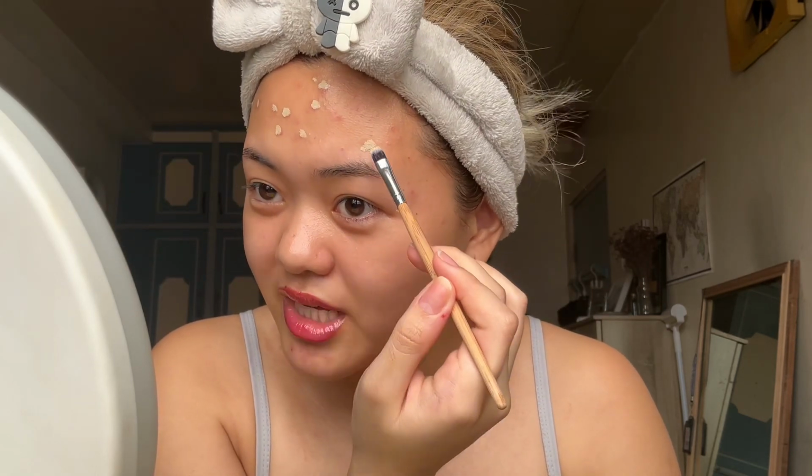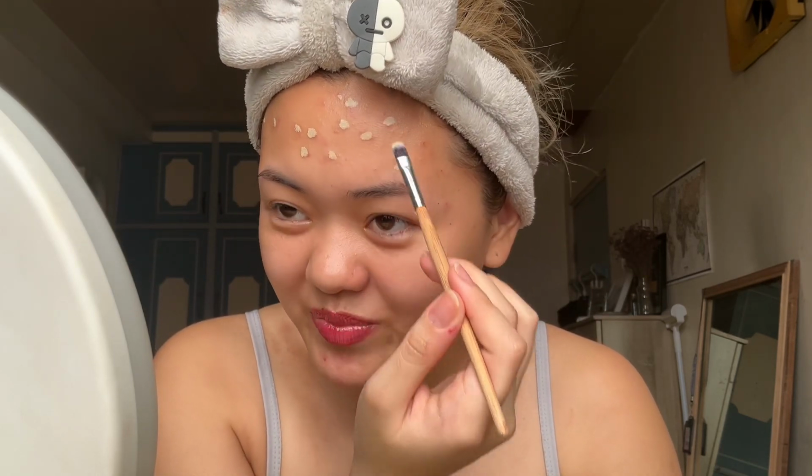Grab a little bit of product. Tapos, super slight lang sa mga red areas. We don't want it na sobrang green naman yung forehead ko. Feel ko nga magiging green talaga siya eh. Kasi, ang daming spot. I also have redness here, kaya pwede natin siyang i-color correct din. This one, oh my god. Hindi ko ito matanggal-tanggalan. So, parang ka lang talaga nagpipaint actually.